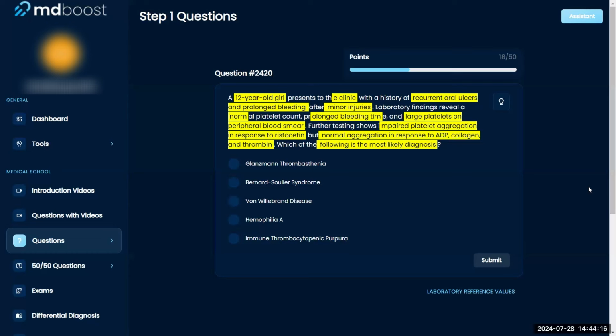My first gut here, recurrent oral ulcers and bleeding. Okay, prolonged bleeding, normal platelet count. So it's not a quantitative, it's a qualitative. So I'm down to like Glanzmann, Bernard-Soulier, and von Willebrand.